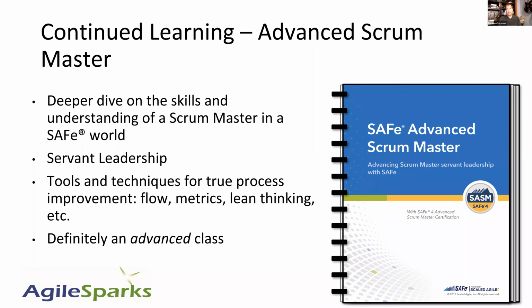And then Advanced Scrum Master. Now that I've got the basics down, this course is definitely advanced. It will show you the deep dive on how to measure cycle time, how to really move teams forward, all of those key things, servant leadership. It absolutely is an advanced course.